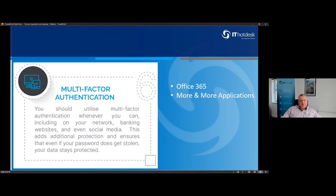Next up is multi-factor authentication. It's an electronic authentication method, in which a device or a user is granted access to a website or an application, but only after successfully presenting 2 or more pieces of evidence to an authentication mechanism. The idea behind multi-factor authentication is based on knowledge and possession. You have the knowledge of your password, and you also possess the MFA device.